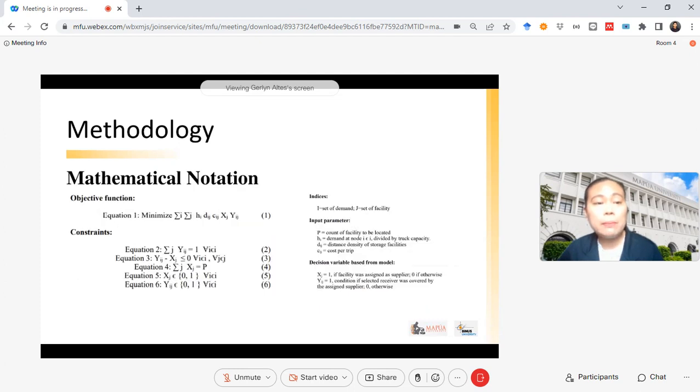And for the mathematical notation, at first we have the following indices. So we have I, the set of demand nodes, and J, the set of facilities. And P is the input count of facilities to be located. HI is the demand at node I, divided by the truck capacity. And D is the distance of facilities to one another. And then CIJ is the cost per trip.